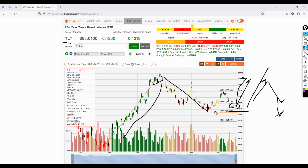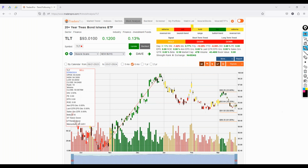It's right in a nice zone though. It's right inside that 50% zone. It had a bounce there the first time. It would have been nice to retest back to this support and then move higher. But if it retests this low, even that 50% low, there still could be a bounce or an upside for bonds. So something to be aware of there.